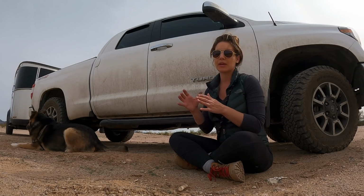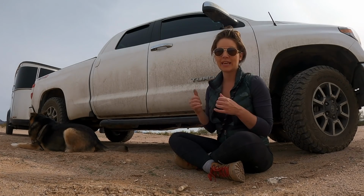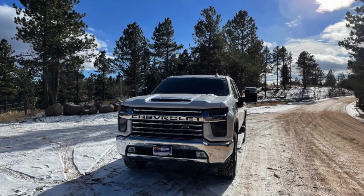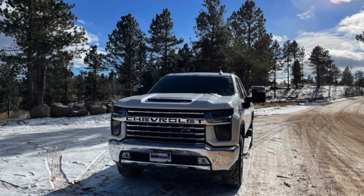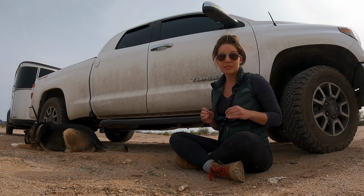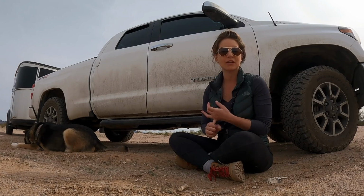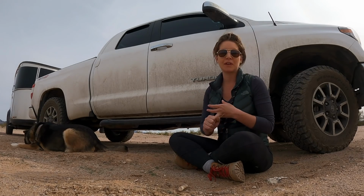I was really nervous about an HD truck and going off-road. At one point, I was able to take a Silverado 2500 down a washboard dirt road and it actually handled a lot better than I thought. So that was the moment when, during the test drives, I said, yep, that's it. I am buying a 2500 diesel or a 3500 diesel.